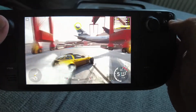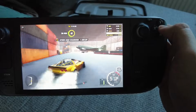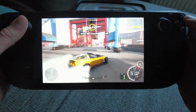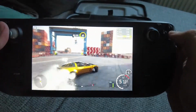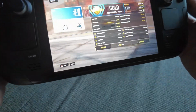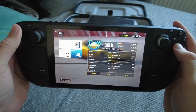I love this Corvette, it's so good. Yeehaw, there we go. I hope we were able to follow that a little bit. So, there we go. We have 10 million, which is nice. So we're going to go back to this, turn down the audio a little bit and the brightness. We're going to look at the replay real quick.